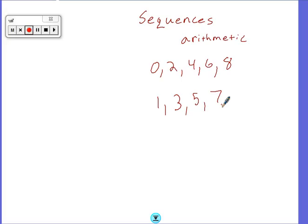Now, a geometric sequence is a little bit different. So, a geometric sequence has a slight change in it. Here is the sequence I'll start with. Okay? This is a trick question. This is not a geometric sequence. Trick question. Okay. Here is the sequence that's geometric. So we've got to be careful on these.